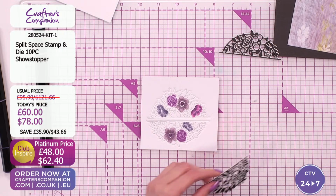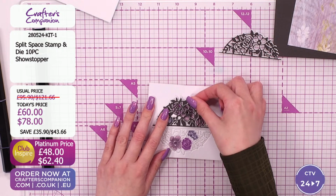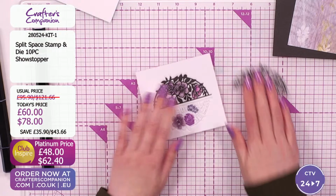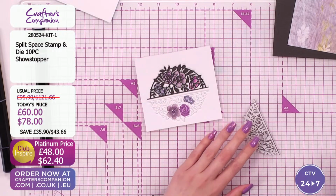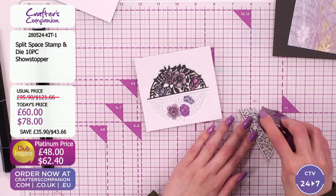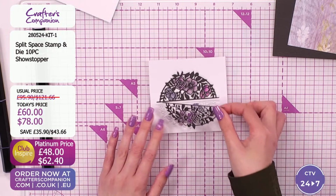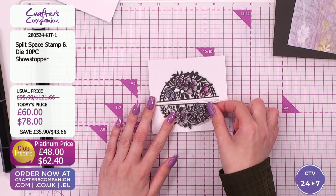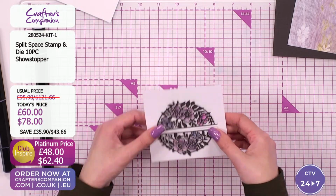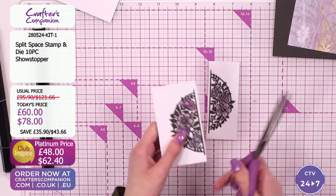Then all we're going to do, it does look a little bit messy, I have to say, to start with. We are then going to lay our die cut and drop shadow piece over the top, and then that's going to finish that off beautifully. And we're going to do exactly the same to that other half of our split space die, where we're popping some of our tacky dotty tape pen even onto the reverse, and then that is going to lay over the top. You can see you've got that little bit of colour just peeping through the centre there.